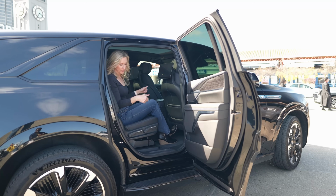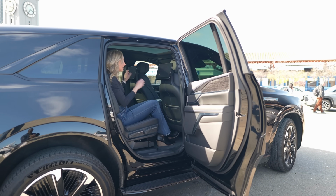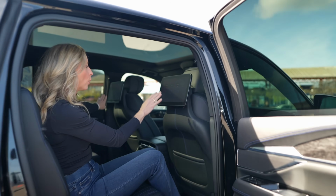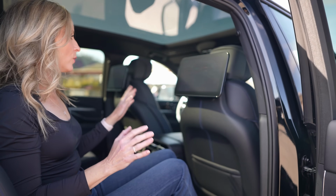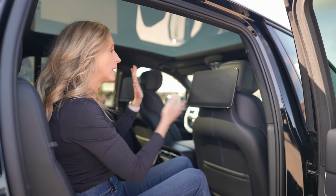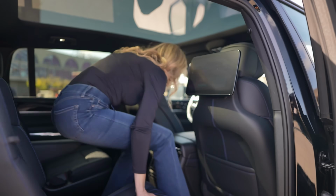In the second row, these seats are on rails, so they go up and back and they recline, and I'll show you in a second how they tumble. This has the entertainment package, which means you have screens on the back of both seats that you can hook up in HDMI. You can watch YouTube, Hulu, hook up your own thing, whatever you want to do. One of the coolest things is there's a button in the front so you can check in on what your kids are watching. You can listen and make sure it's appropriate or not. You could broadcast it through the whole car, or they can hook up a pair of Bluetooth headphones so only they can hear it. I'm gonna hop over here and just show you.